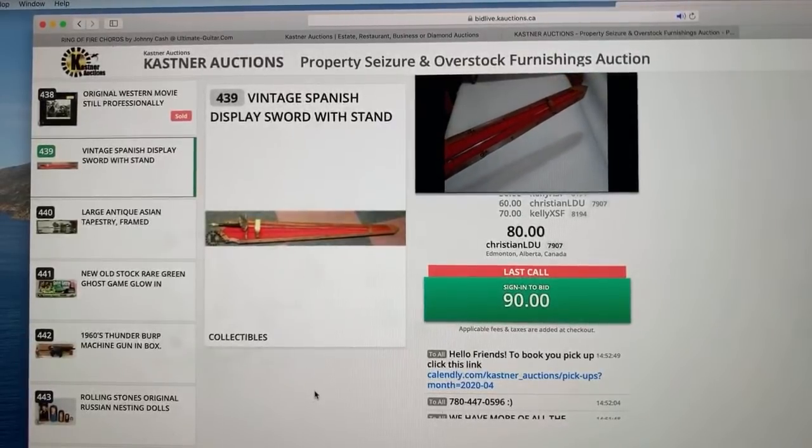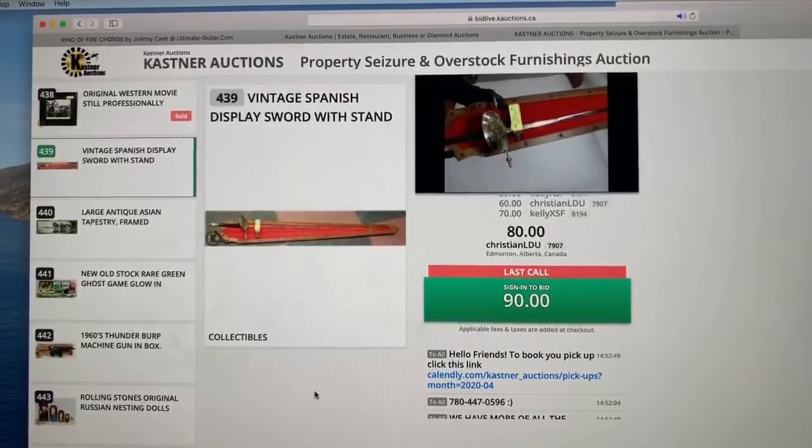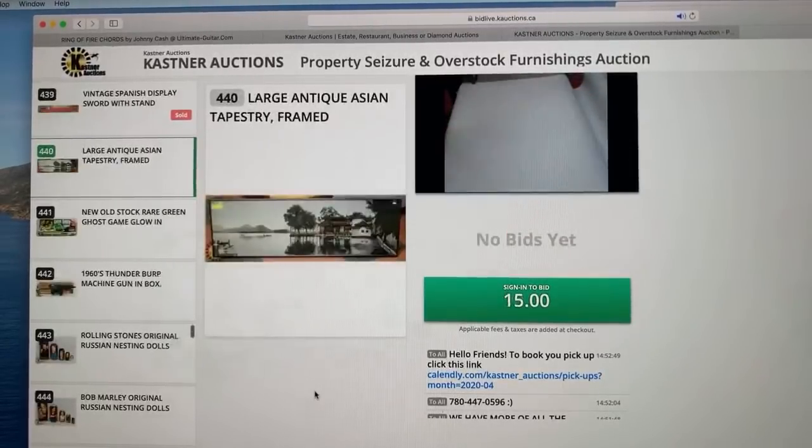Honestly, I'm okay with whatever on this one. I don't think I was into it for a whole lot. So $80, whatever it is, that's good. Good for you, Christian. $80, you got a cool piece.